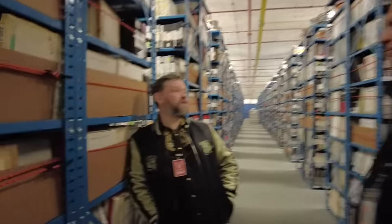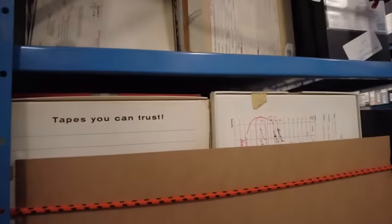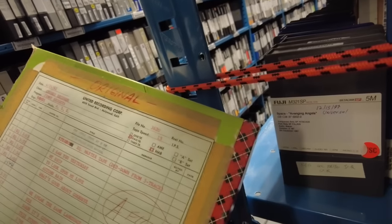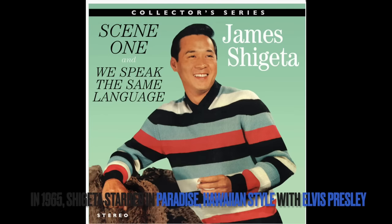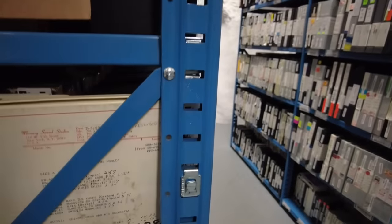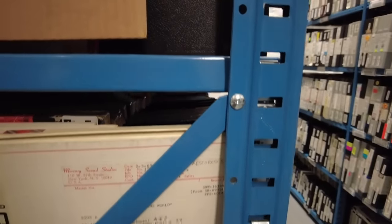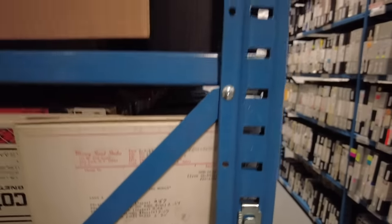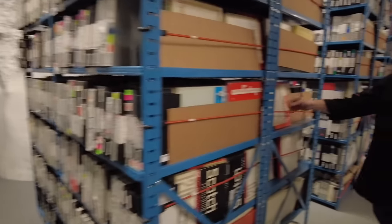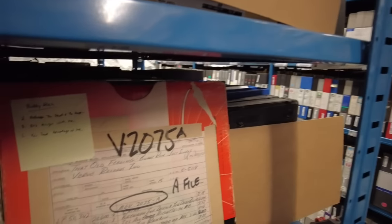Some of it, I think, it's just endless tapes. And there are tapes you can trust. Jimmy Shigeta. Bones. That would have been Bones Howe. Yeah, Bones Howe. Great, one of the great engineers. Mercury Sound Studios. I have a feeling Buddy Rich.